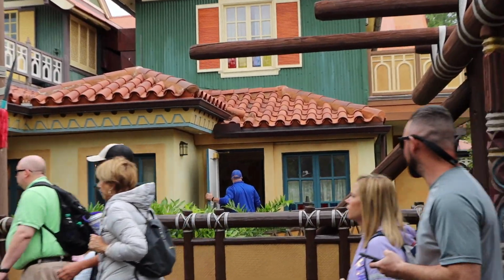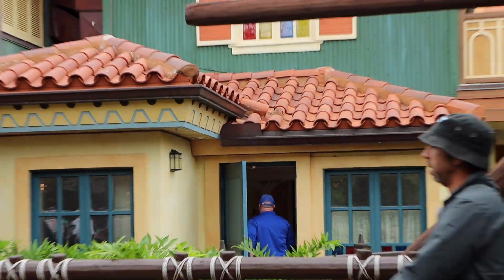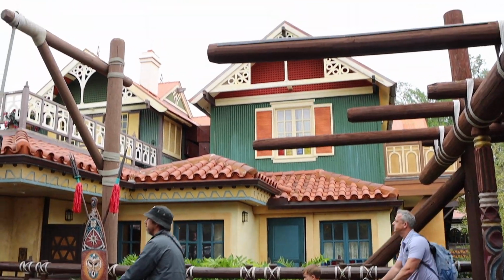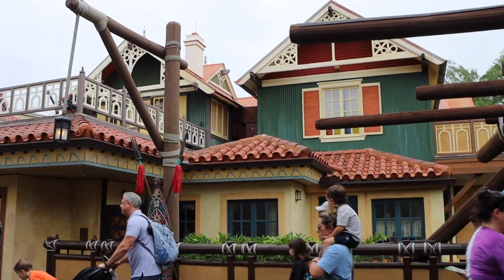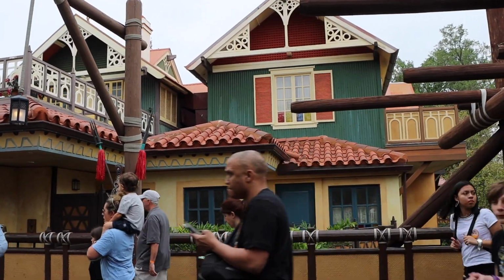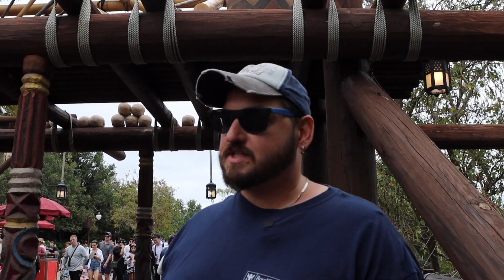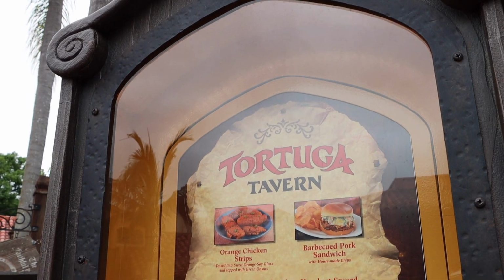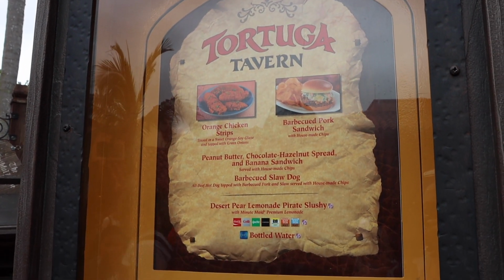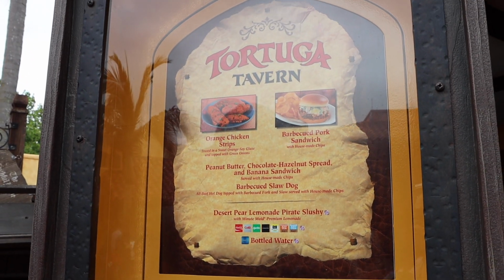Alright guys, there's Club 33, which is infamous and expensive, and one day I would love to be a member there. But, you know, it's like $1 million a year. That door being open just now and us seeing in, that's as close as we'll probably ever get. Alright, success. And there are some of the offerings they have here. Man, I want everything on that menu. I know, everything looks really good.